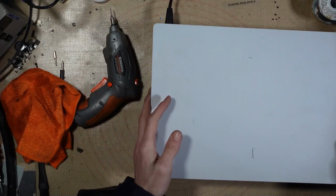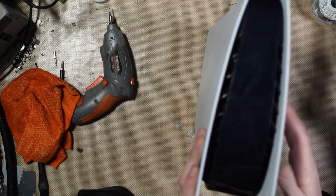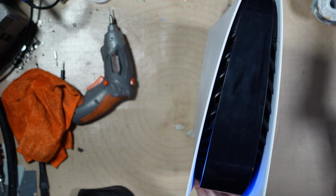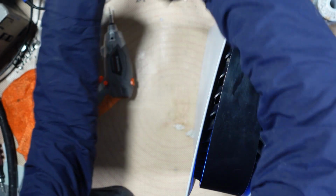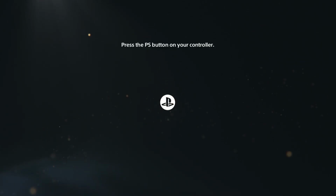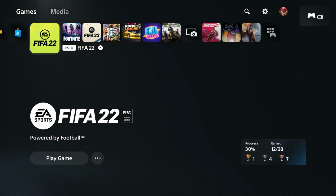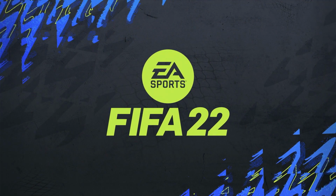And we are done. There we go. That is looking beautiful. Nice and clean. Make sure it still turns on. And I'll make sure it displays as well. And then we'll call it good. Yes, indeed it does. Let's just make sure the disk still loads. Yes, it does. There we go. There we go.